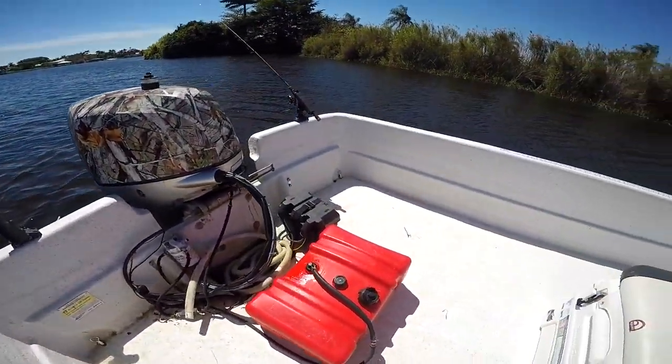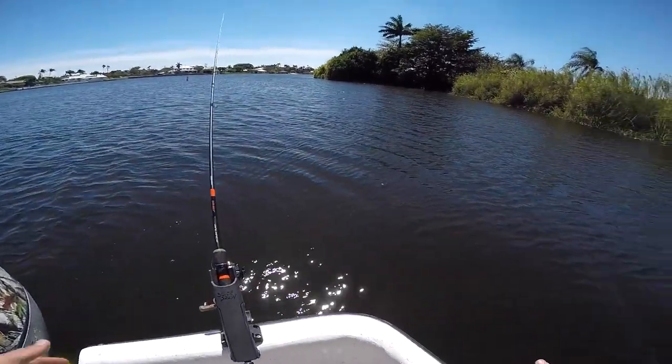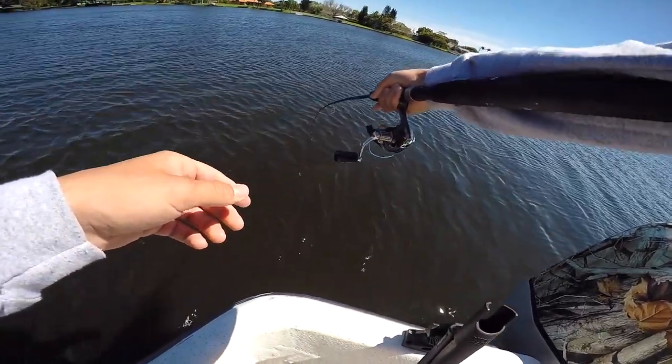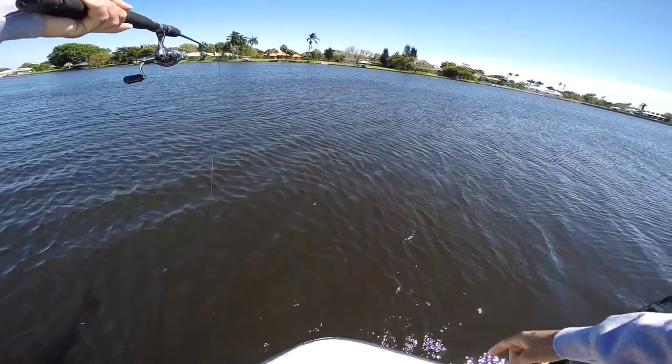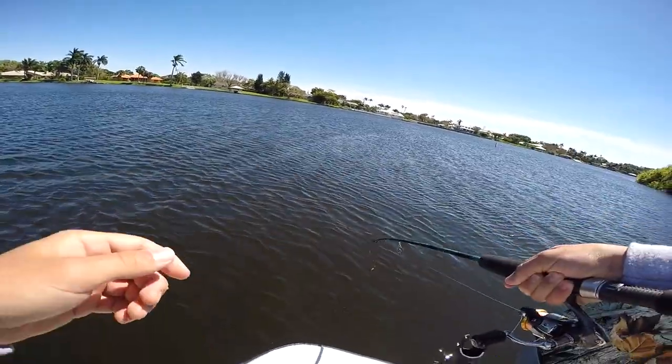Well, I haven't broken the PB yet, but we're making progress. We're catching a lot of fish. You can't complain about catching fish. Oh, here we go. Right at the boat. Just setting this pole out on the little rod holder, and this dude just munched it. You think this is it? This might be maybe the PB.